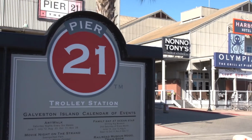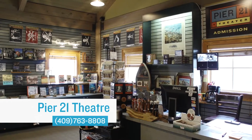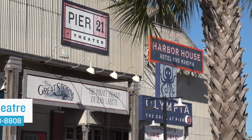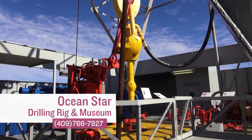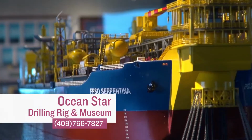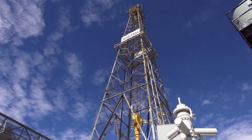For the history buffs out there, you can learn about the infamous pirate John Lafitte, the immigrants that shaped our island, or the Great Storm of 1900 at the Pier 21 Theater. Visitors of the Ocean Star Offshore Drilling Rig and Museum have the opportunity to explore a retired jacked-up drilling rig with 3 floors of models and interactive displays illustrating the story of the offshore oil and gas industry.